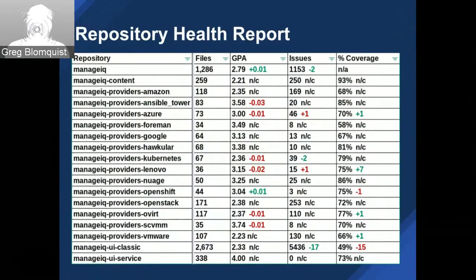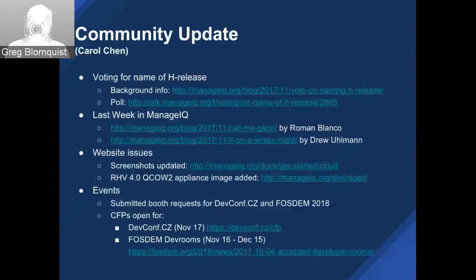So the repository health report. If you look through this, there's a lot of negligible changes, except for the UI Classic had a drop in coverage, 15%. I looked at the last sprint review slides just a second ago, and they were up to 64. So we'll probably have to take a look at what happened there. I don't know if that's a reporting thing or if that's actually dropping 15% in coverage. It would be pretty surprising to drop 15% in one sprint, but it could happen, I suppose, if a lot of code was added. So we'll take a look at that and see what's going on there. Next slide. I think we're handing over to Carol to talk about community.